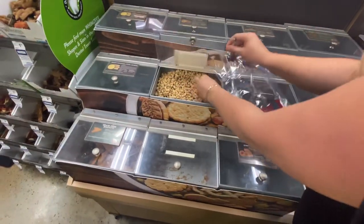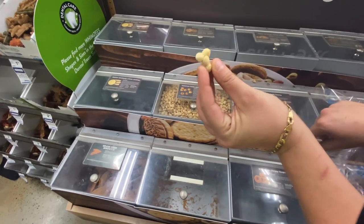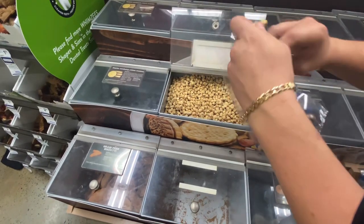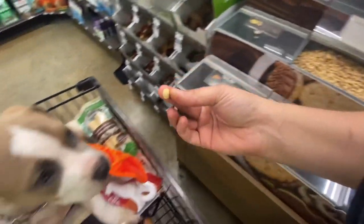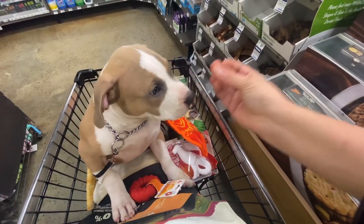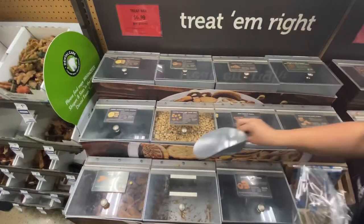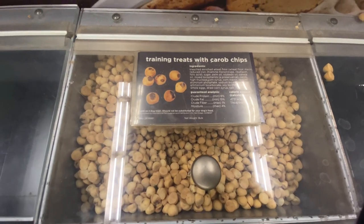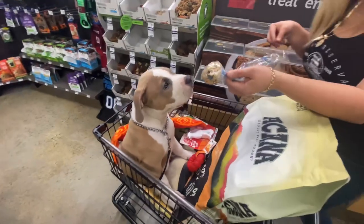This is what I just gave Hercules, just one of these little tiny training treats. Since he likes them so much, I'm just gonna get a small scoop because we are doing training with the puppies at home. And they seem like they're gonna be great because of how tiny they are. Good boy. You got some more, Hercules.